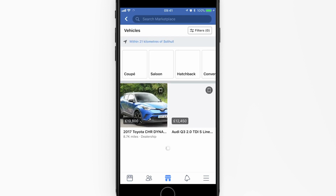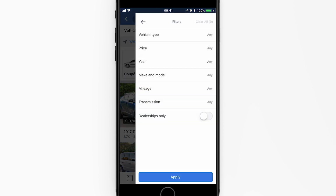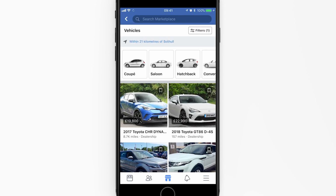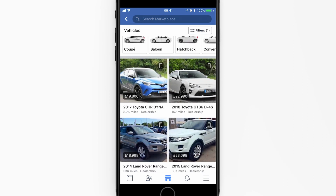So in here, we can navigate into vehicles, and this is our Marketplace listing here. You can see it's very, very easy to select the distance from where the device is today. We've got the ability to search by body style and lots of other filter options here. So price, age, mileage, all of the things I talked about a little bit earlier, and the ability then to configure dealership only stock.